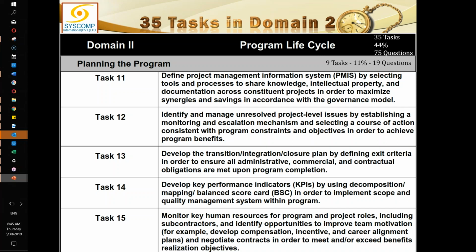Meaning what? Just like in projects, we had a change control mechanism. So here we have the monitoring and escalation mechanism. We will monitor what is happening, and if something can be resolved, we will resolve it. But if it cannot be resolved, it has to be escalated to the next higher level. So this is the same as issue escalation. As soon as an issue is raised, we try to resolve it, and if we can't, we escalate it to the next higher level. Exactly on the same lines, the monitoring and escalation mechanism is addressing that.